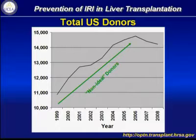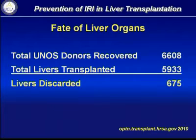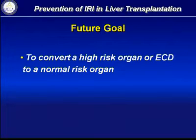This shows you the total U.S. donors over the last 9 years, and you can see that although we have had an increase in donors, most of these donors that have resulted in this increase have been characterized as non-ideal or marginal donors. And in fact, this slide shows it very graphically from 2010. There were a total of 6,600 livers that were recovered. 675 were thrown away, weren't even used. And that's over 10%.